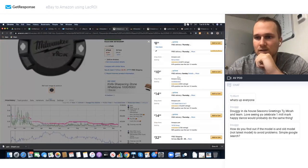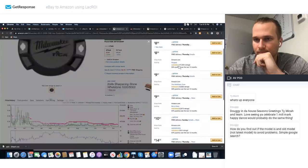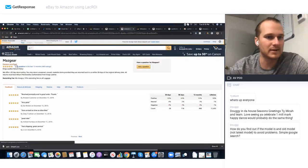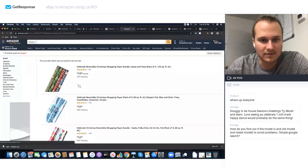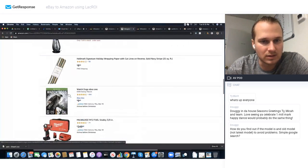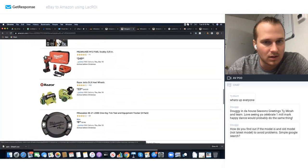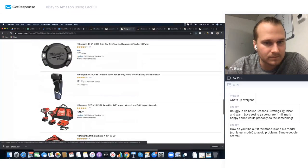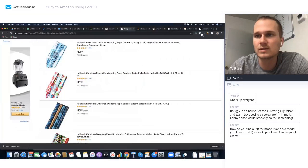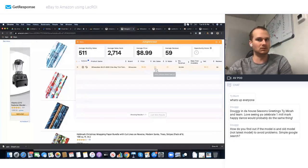Cool. Yeah, let's go with this top guy actually. The Masgear dude. Sorry if you're Masgear, but we'll take all your stuff. A lot of holiday wrapping. Okay, at least he has some other unique stuff in here that sells for a lot higher. Like, these are interesting. Remington, that's cool. Yeah, so I would definitely start copying this guy's store.